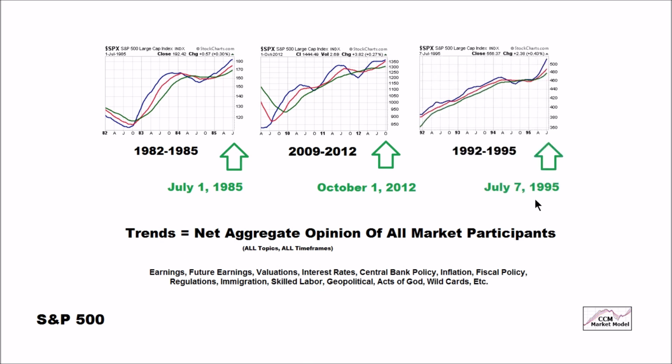Now let's assume way back in 1995, we performed an analysis and said 1995 looks similar to July 1st, 1985. Again, you could have made the argument: you can't do that. The fundamentals are significantly different in 1995 than they were in 1985, and that's true. It's also true that the fundamentals were significantly different in 2012 than they were in 1985.